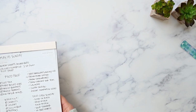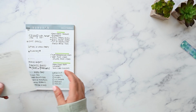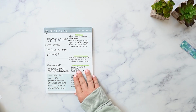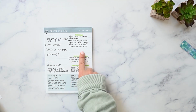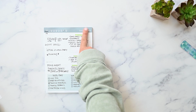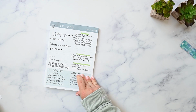Okay, and then my next daily thing here is a Plum Paper. I have a note here. It's a Plum Paper daily pad. They have so much variety. I don't remember what this one is called, but there's maybe 5 different colors of this. This is a $10 pad. There's 60 pages on here.